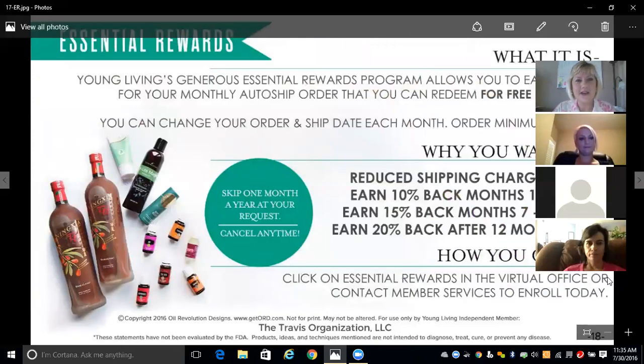All right, let's talk about Essential Rewards. Now, do you have to share Young Living with anyone? No, you can keep it a secret if you want. Do you have to order a certain quota every month? No, just $50 a year to keep your account active. Remember I said that? But let's talk about the Essential Rewards program. That's a loyalty program, kind of like Friends and Family that AT&T has. Everybody has these programs now where they reward the loyal customers who order all the time with more free products.